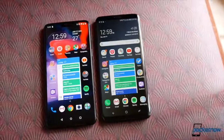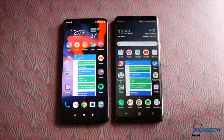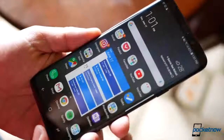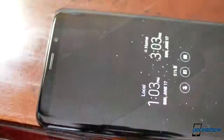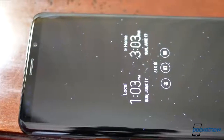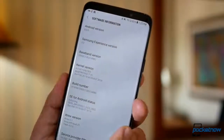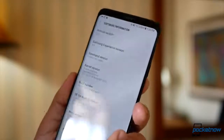Where the tie ends is in the software department. I have absolutely nothing against Samsung's Experience UX. I actually like the iconography, plus the grid of icons on the launcher. I love essentials like the Edge shortcuts, and this continues to be my favorite always-on display in the market. The problem really lies in how slow Samsung is to adopt new versions of Android, and out of experience, I sadly doubt that that'll change up until the next Galaxy.